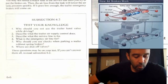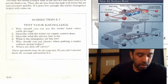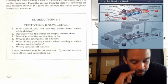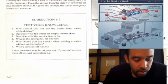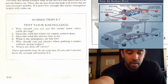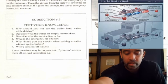Number 6 says, where are shut-off valves? Okay, shut-off valves are used in service and air supply lines at the back of trailers used to tow other trailers. Okay, they're in the back. Alright, we'll get to the next section, part 3, called anti-lock brake systems, in just a moment.